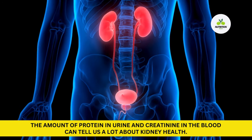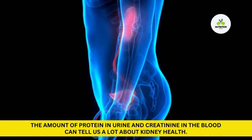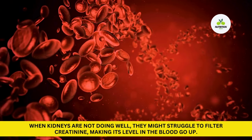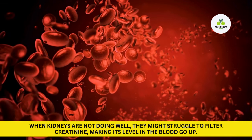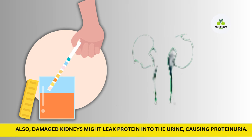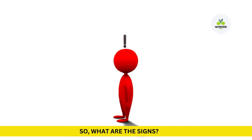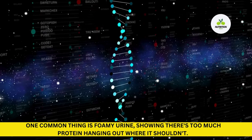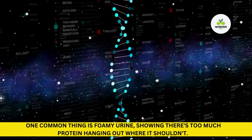The amount of protein in urine and creatinine in the blood can tell us a lot about kidney health. When kidneys are not doing well, they might struggle to filter creatinine, making its level in the blood go up. Also, damaged kidneys might leak protein into the urine, causing proteinuria. So, what are the signs? One common thing is foamy urine, showing there's too much protein hanging out where it shouldn't.